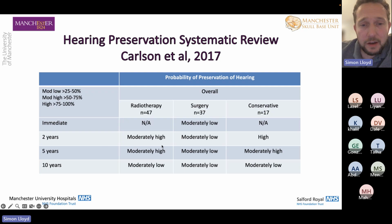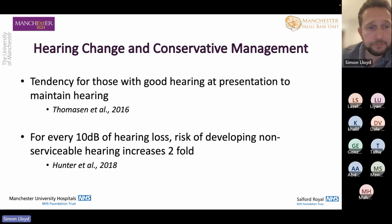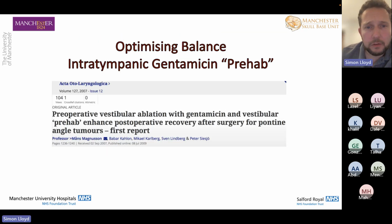At 2 years, moderately low chance that they'll have hearing loss following hearing preservation surgery. At 2 years, there's a moderately high chance you'll have hearing loss with radiotherapy, and a high chance that you'll have hearing loss with conservative management. But if your hearing preservation surgery has been successful, your hearing should be preserved at 2 years, and it's a kind of similar situation at 5 years, and at 10 years, a moderately low chance of having good hearing preservation. I'll just skip over that.